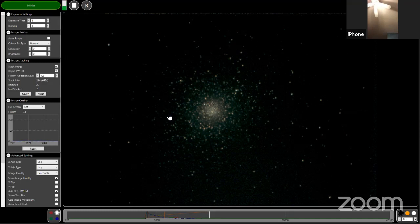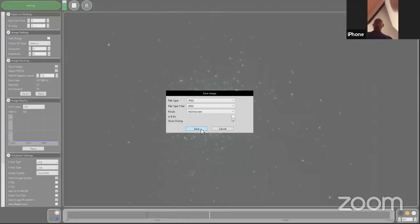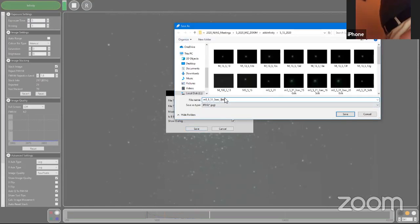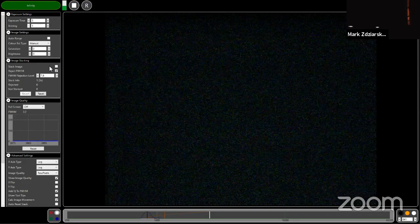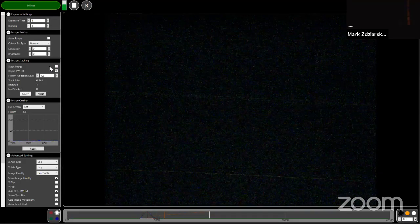Do you think you can get the whirlpool? We could try. Let's see. I'm gonna see if I can get 57 myself here. At this point, I'm gonna stop the stacking. M51. Stop stacking. All right, I'm gonna try to get the Ring Nebula now.